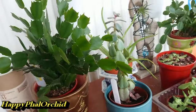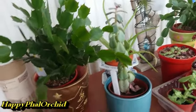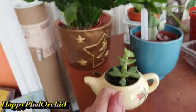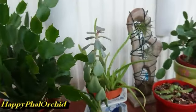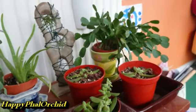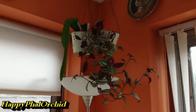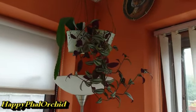My Perle von Nürnberg is doing something very weird. Not sure why, but it is. There's my little sedum cutting that's in this little yellow teapot. Around there is the other aloe. There are my air plants and my succulent cuttings, and that's my red Easter cactus on the end there. There's my epiphyllum, my Tradescantia up there, out of the way. Not quite sure whether they're going to do much more or not.